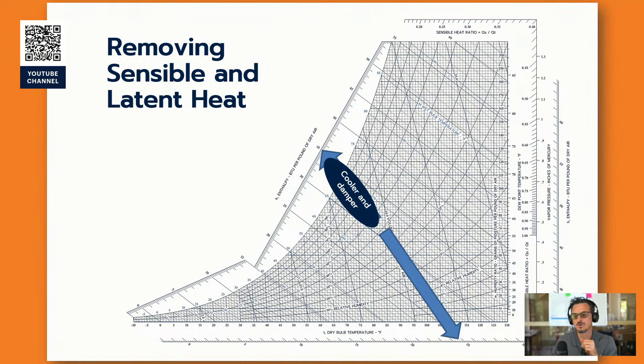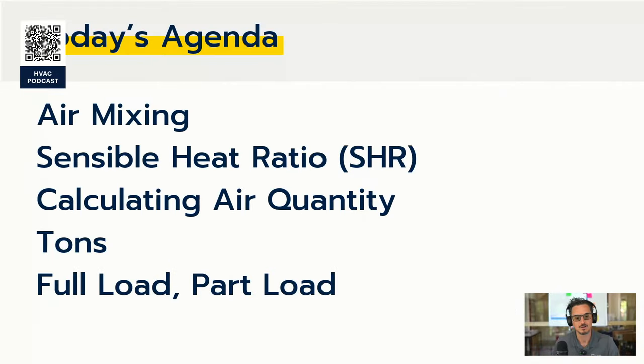Okay, so if we remove too much latent and not enough sensible, what happens to our space? It gets warmer and drier, right? So we've got to maintain the correct ratio of removing the heat and humidity from the space, and that's kind of where the SHR comes in.